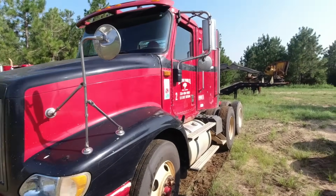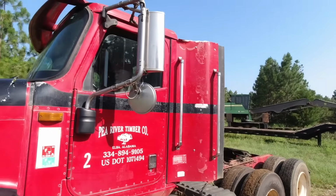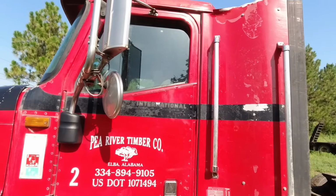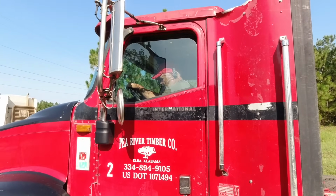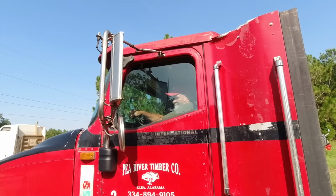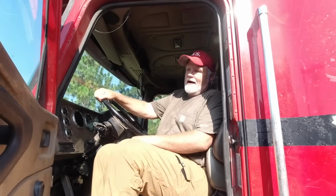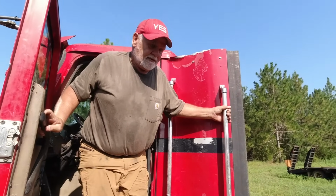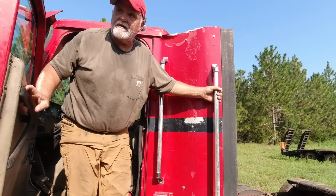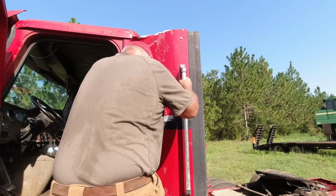I got the power divider back out. The air conditioner's not too cold, but no cat runs good. Yeah, I'm just gonna get it up here in line. I'm not gonna worry about trying to get that brake unlocked. It's probably just been sitting here a little while longer than the rest of them, but it don't take much to get it unlocked.